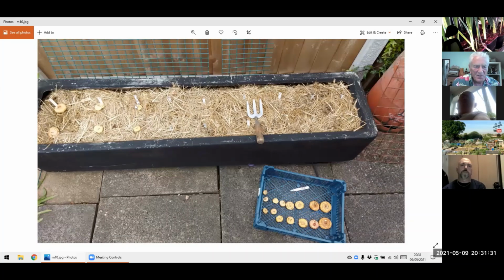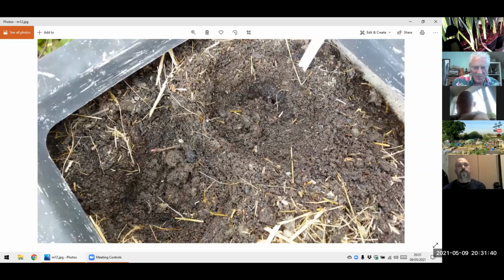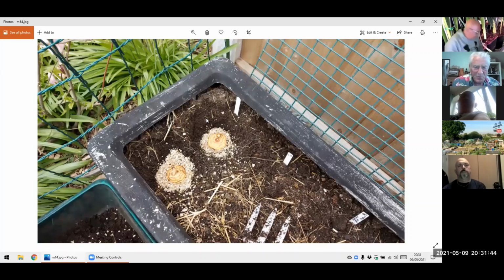I'll put the corms out. So my first lot of 6 are going in there. Put my labels in so I know where they are. Take out the soil, fistful of vermiculite. Put my corms in. Like, there's the middle of the corm, so the flower side has come that side. So I've put him on the outside nearest to that edge. And exactly the same this side.